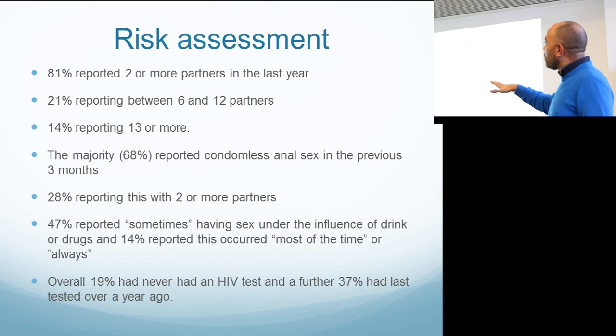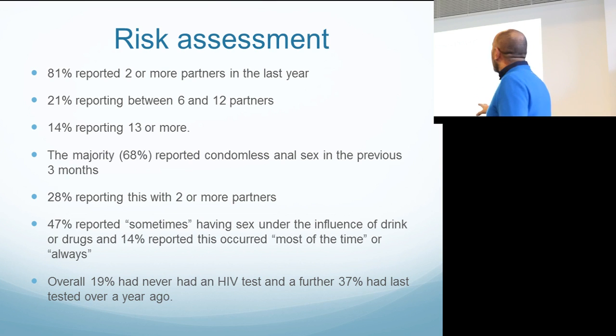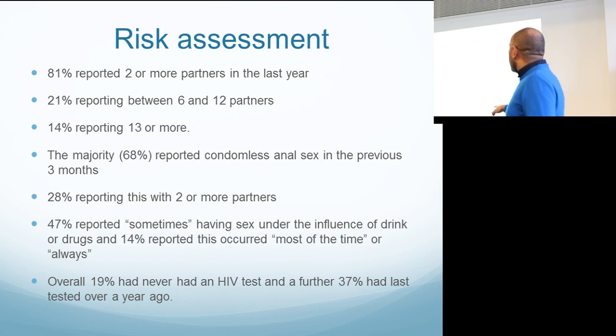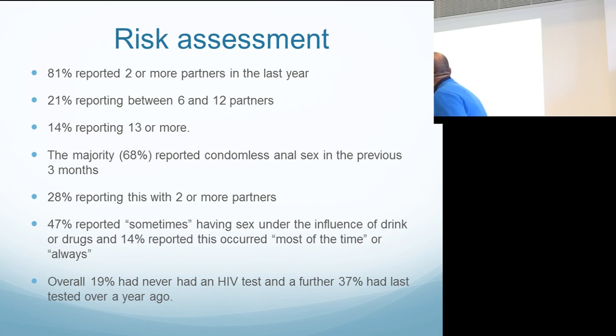So this is a group of people, the majority of whom should be testing more frequently than once a year, certainly, probably as much as 3 or 4 times a year. And if we remember some of the PHE guidance in its broadest sense, such as should be having an HIV test every year, about 40% have not. So I think it's a high-risk group who are not testing at the frequencies that we'd like to see.